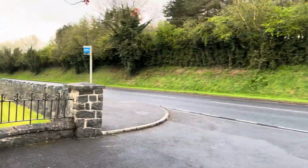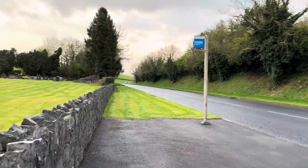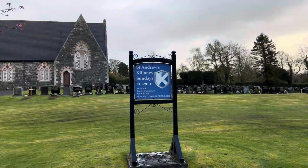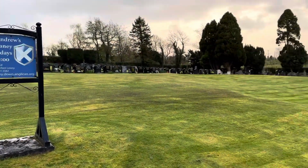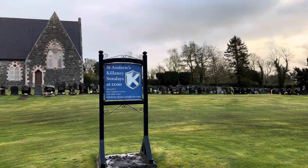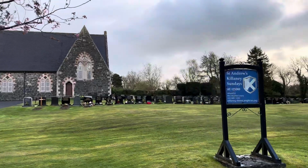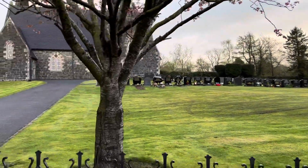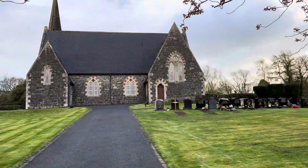And we'll go up to the sign and we'll be able to take a look back and see St Andrew's Killaney Church at 12 o'clock. The minister, Stephen Lowry. Look at that, absolutely beautiful. So come on with me, we'll take a wee dander around the church here. I'm not a specialist at Anglican churches, but I can definitely confess it is very, very picturesque, beautifully well maintained.